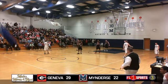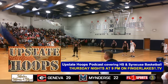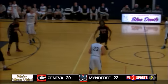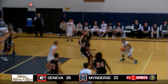Both teams really struggling to rebound out of that 1-3-1. Mynderse has Jimmy Ricky down there in the bottom, so he's going to be at a size disadvantage every time down there against Geneva. Yeah, 5'7", a buck 30 for Ricky. Not easy to rebound the basketball. No, Geneva's got some good athletes and some long kids down there as well.